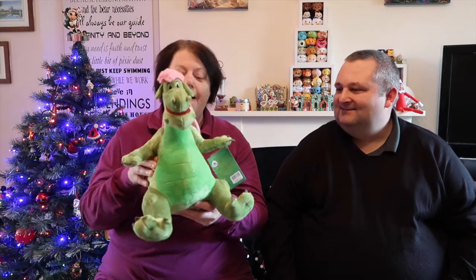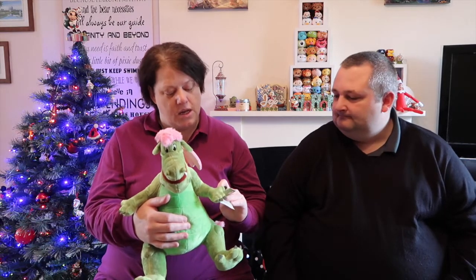Look at him! Oh my god! Have you seen Edison? So cute! I love Pete's Dragon, the original, not the remake. And when I saw that the Disney store brought him out, I really wanted one. And then I saw him in the World of Disney, and she made a beeline straight for him, and that was it. He was coming home.